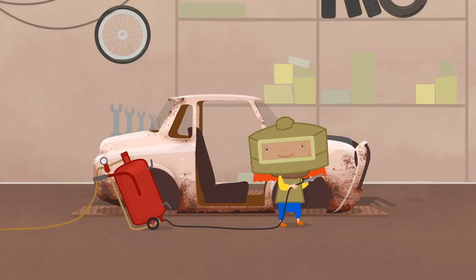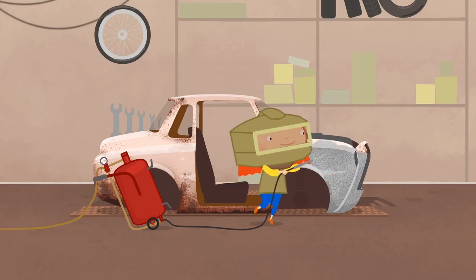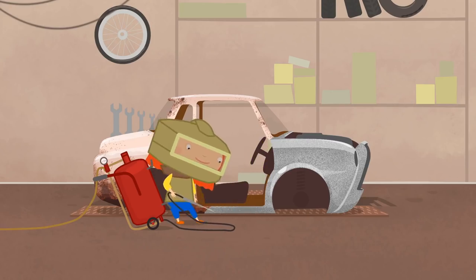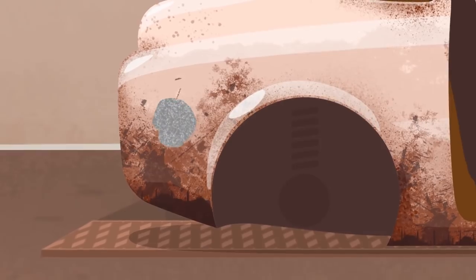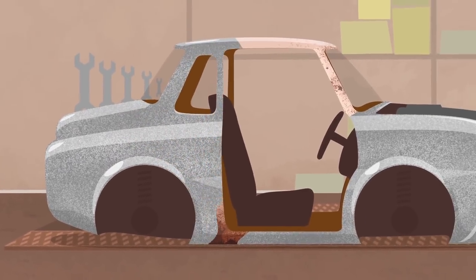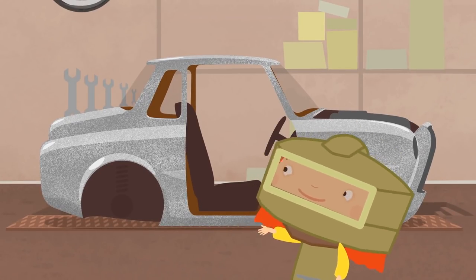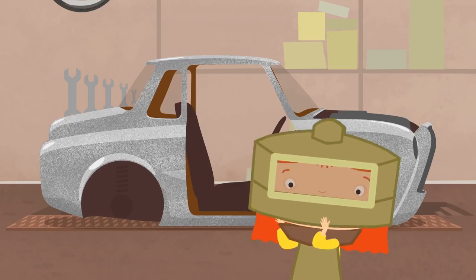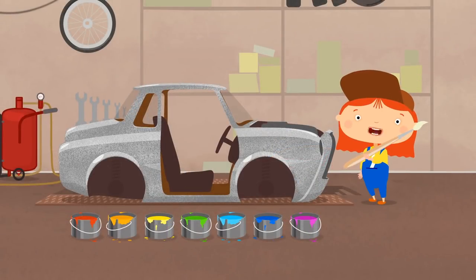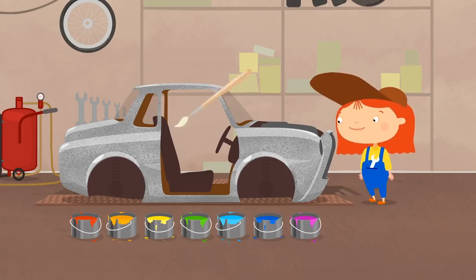It's time to turn on the machine. Look, the rust and the old paint just disappeared. All done. Now we can start painting. Let's choose a color. Our car will be bright orange.